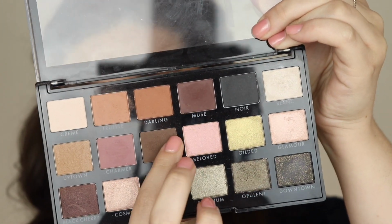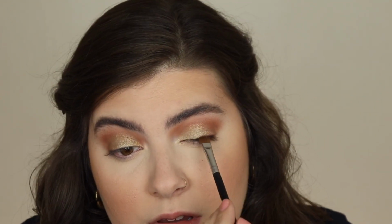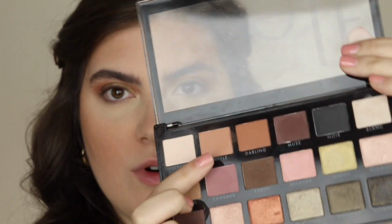And then lastly, I think I want to run the shades Muse and Earth right here, these two. And I'm just lightly going to put this up against my lash line just to give my eyes a little bit of definition. Okay, so now that we've got the upper lid done, we're just going to go really quickly into the lower lash line. I'm just going to take a mixture of Truffle and Darling right here, these two, and run those along my lower lash line.